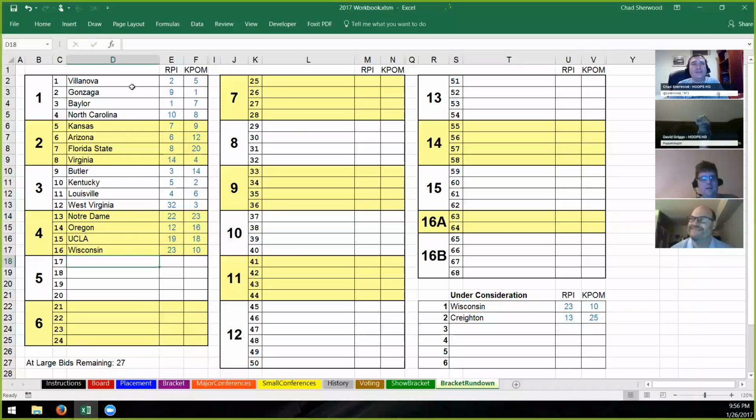But Matt, let me jump back to you here. We did mention this Cincinnati team. They probably belong here on the 5 line. There was a brief mention of Creighton, which I want to get back to and discuss here in a second as well. But let me go to you for 4 teams first.